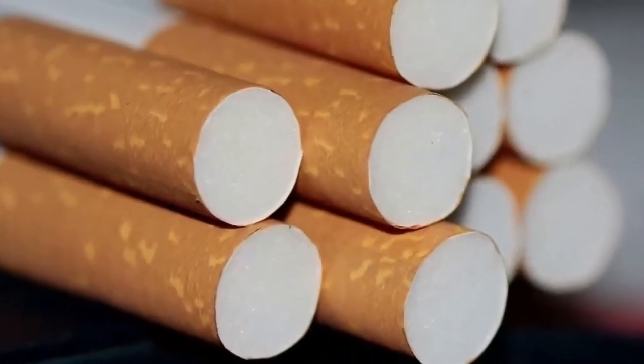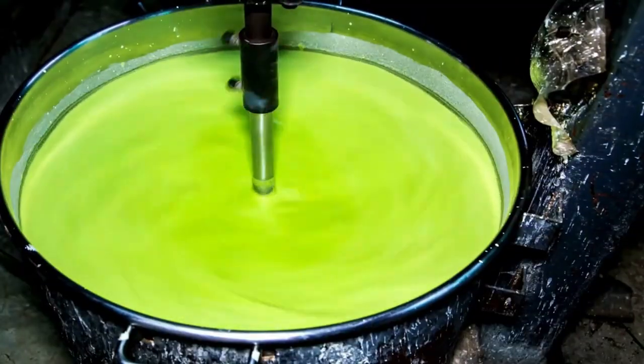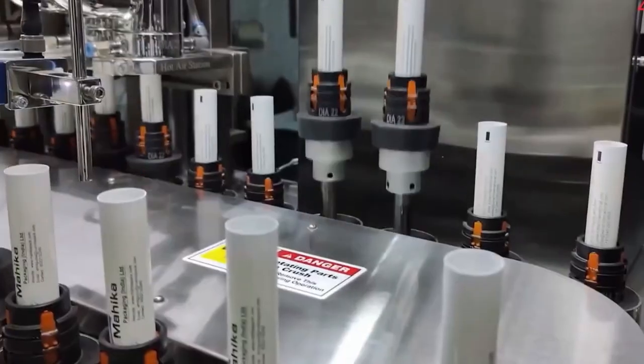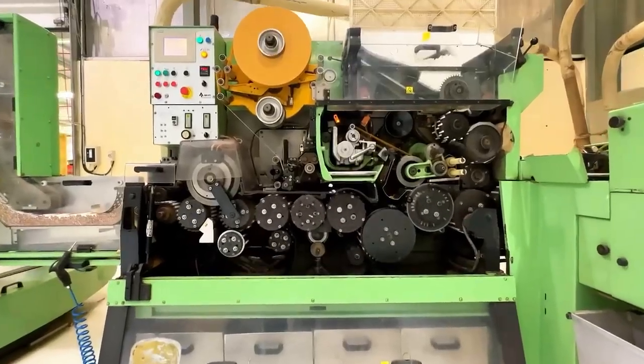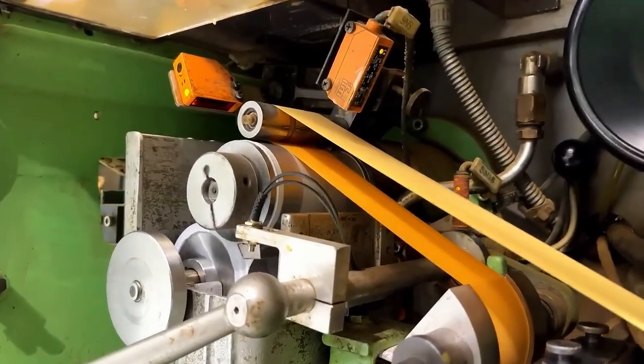Filter production involves cellulose acetate fibers that are opened, mixed with plasticizers, and formed into continuous filter rods. These rods are wrapped in plug wrap paper and cut to length. The filter attachment process happens at incredible speeds. Cut cigarettes and cut filters are brought together with a small piece of tipping paper that wraps around both, creating the distinctive appearance of a filtered cigarette.